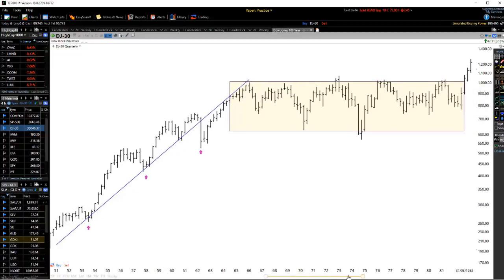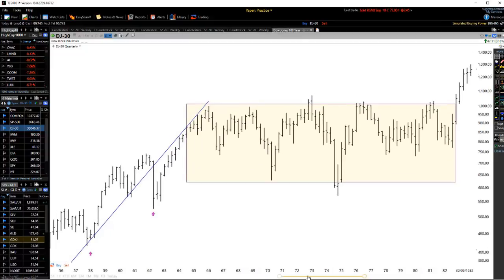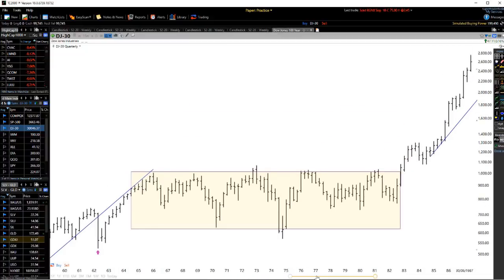And then as you can see, what happens? We start to break out, don't we? We start to nicely break out of this channel. So we've had a very long sideways, and then we've broken out. Now remember what I said before, right? We need the channel, then we need a higher high, and then we need a higher low.